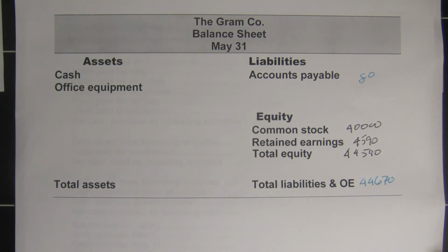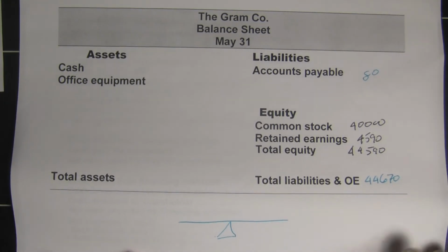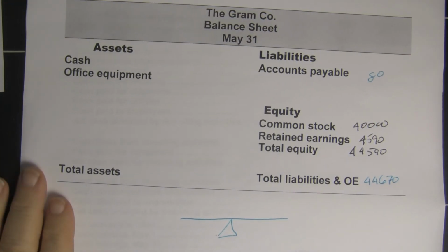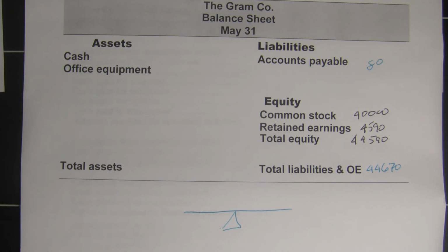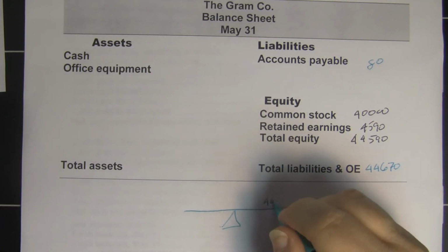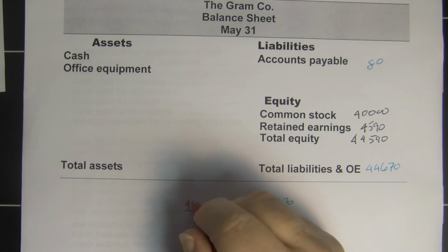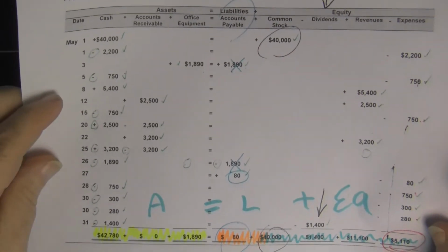Now this is a balance sheet. It's a teeter-totter. Looks just like that. That's what a balance sheet looks like. It's a seesaw. It's a hunk of plank over a log and your kids are on either end playing on it. So if this side says 44,670, you know this side has to be 44,670. Now, you don't just plug that number in. You have to add up all of the assets to see. Well, let's take a look at our total assets.